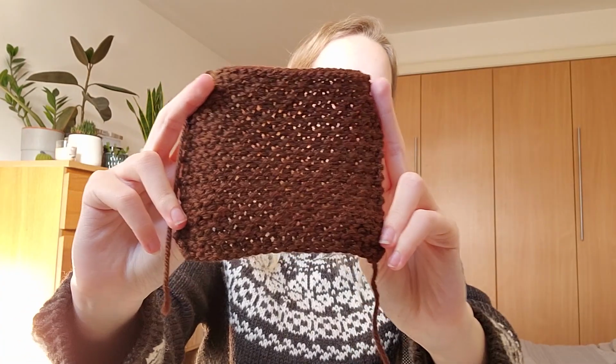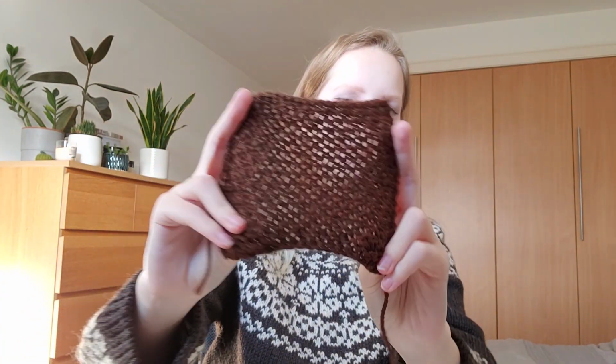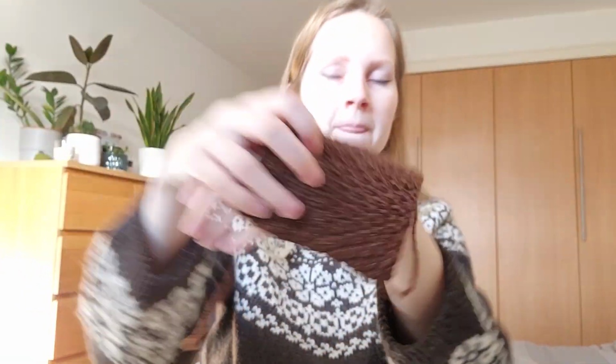I'm using 4.5 millimeter. As you can see, it creates a little bit of a holey fabric. There's a lack of density, I guess, but once it's on the skin, it's completely fine and not see-through whatsoever. And my boyfriend said that he was happy with the drapiness and density of the swatch. I think it shows off the stitch pattern really well.